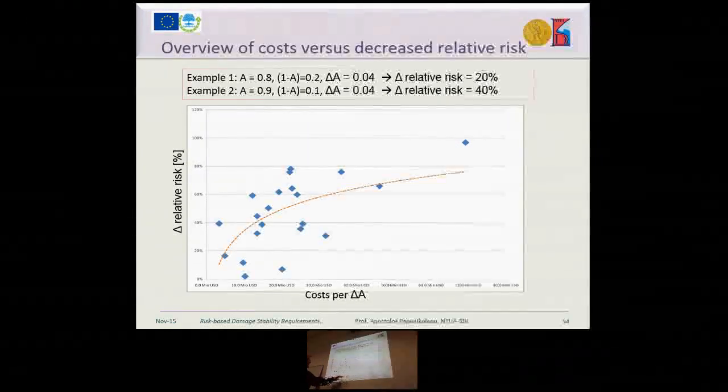Also, this graph is important: delta risk over the cost. That means how much you need in order to decrease the relative risk by a certain percentage. The relative risk is the difference to the attained index. 1 minus A is the risk, okay? Say you have an attained index of 0.8, the risk is 0.2, the risk for the ship to sink. If you like to reduce this 0.2 by 50%, that means to make the risk 0.1 instead of 0.2, you need to invest something, according to this study, in the range of 30 billion, depending, of course, on the vessel type.